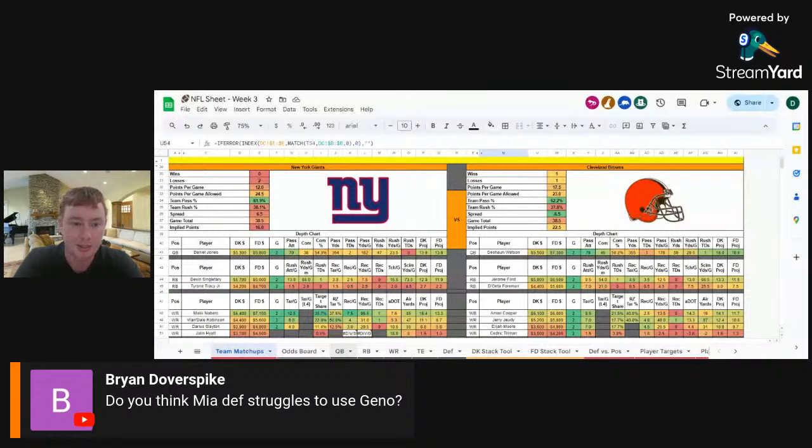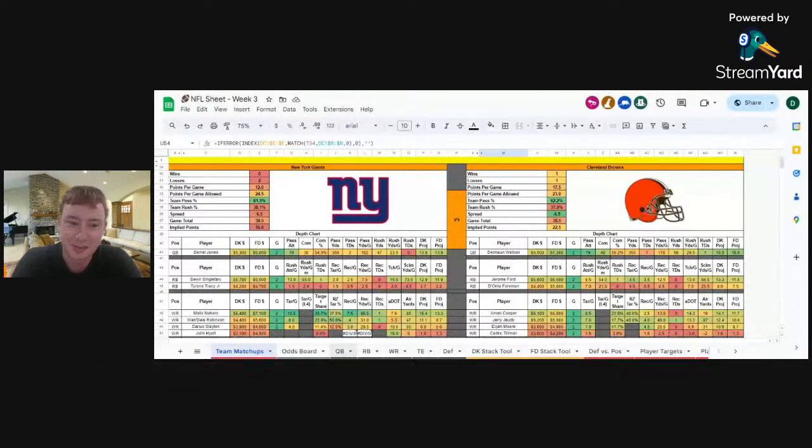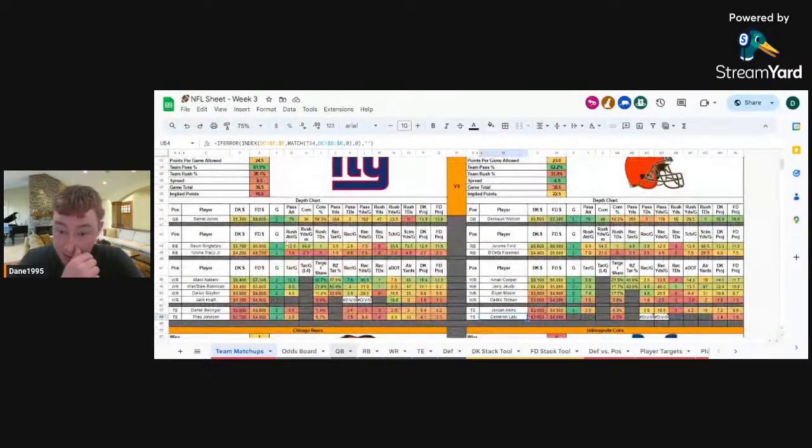So Brian says, do you think Miami's defense struggles, and is that why I'm using Geno, I'm assuming? I just think Geno's look solid. I think Miami a lot of times can get into shootouts. I don't think they can really do that with Skylar Thompson, but we'll see. I just think he's kind of a secondary look. If you were playing 20 teams or so, he's not even on my short list for a 44 lineup or single entry stuff.